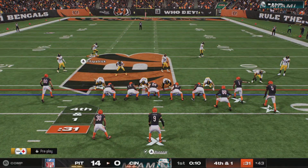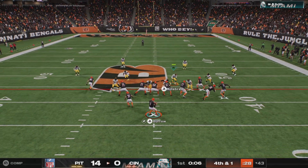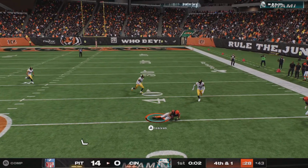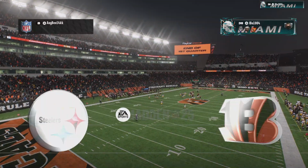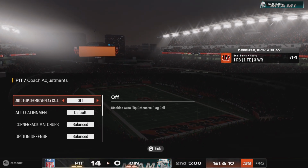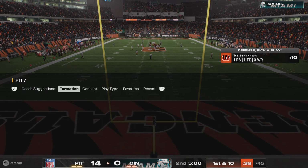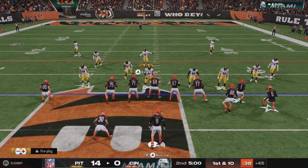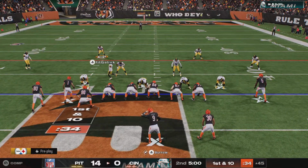They're going to go for it on fourth down. They will indeed go as they look to throw. He's got his man, right side, it's complete. They'll break the huddle. Coming up now for 1st and 10.